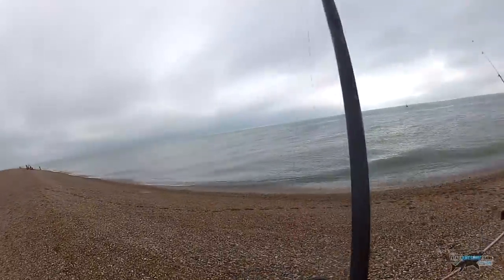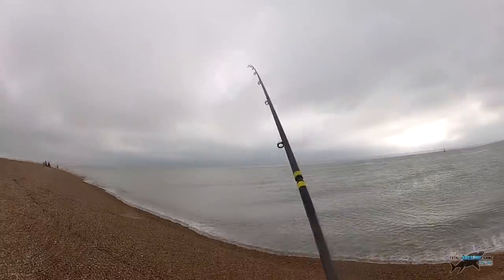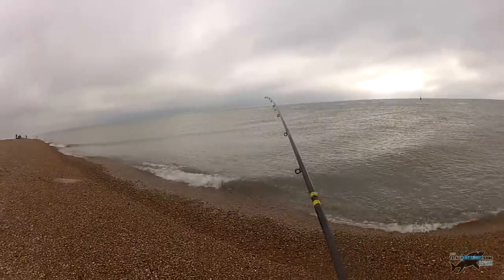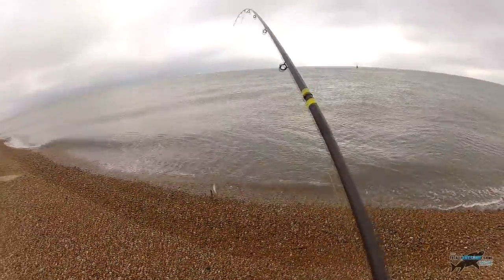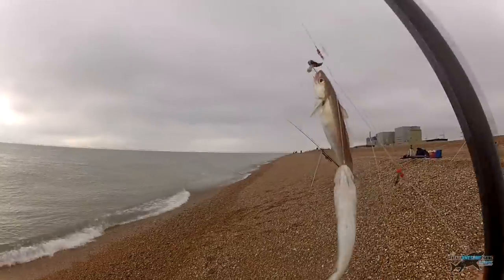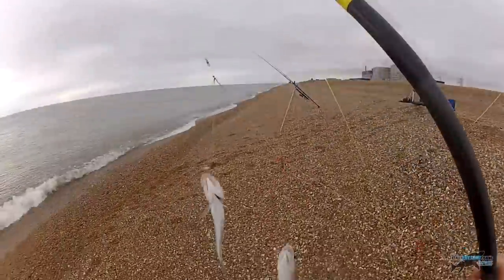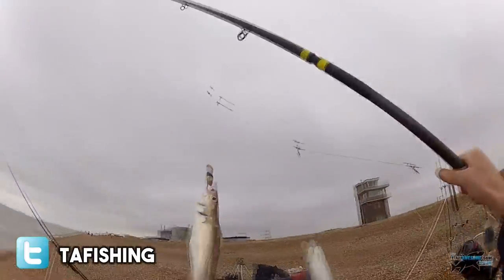Well, I've got fish on here, guys. On the long rod, fish well out. I don't know what they are, whiting, bass. It must be what the other guys are catching as well. Oh, double shot of, there we go. A double shot of whiting, boys. Hardly surprising at somewhere like Dungeness with the power station in the background.